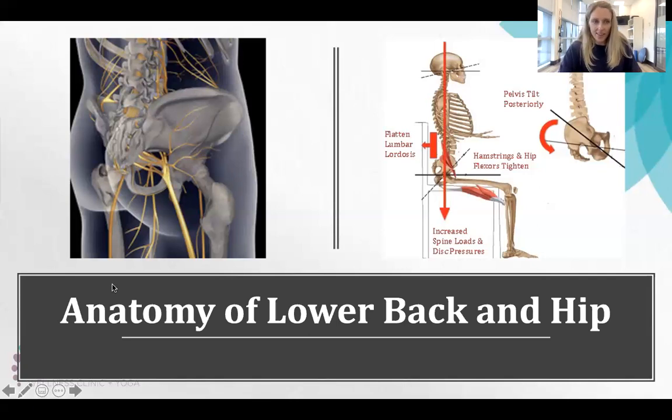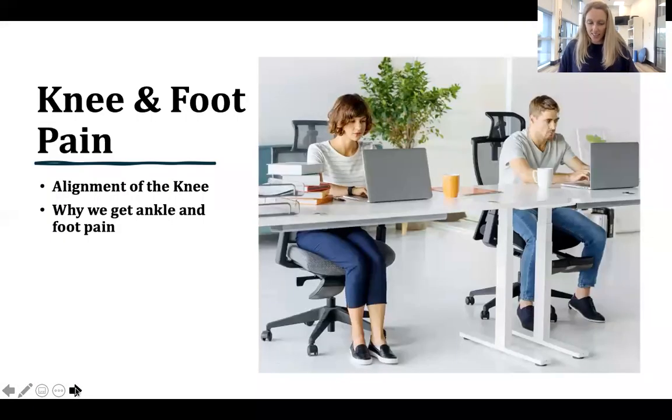So, all right. Last one to talk about, because I want to make sure we can get some yoga in here too. Knee and foot pain. Often, not a lot of people recognize that knee and foot pain can actually be caused by your desk setup. So I actually recently had a patient coming in, he's like, I don't understand what's wrong with my knee.